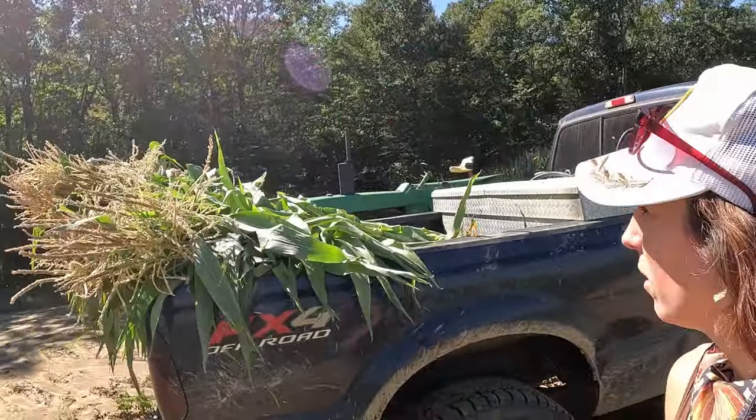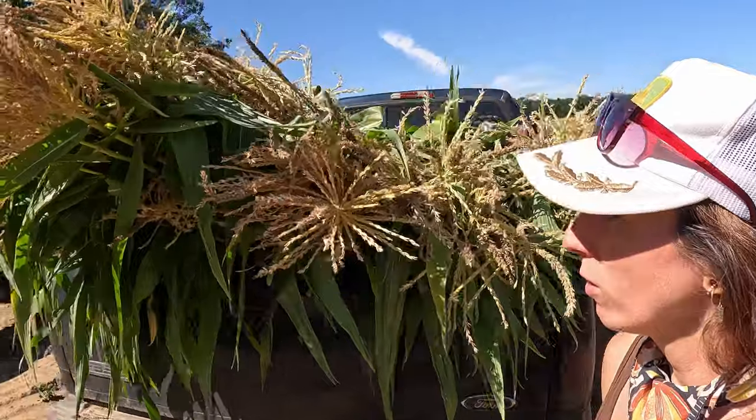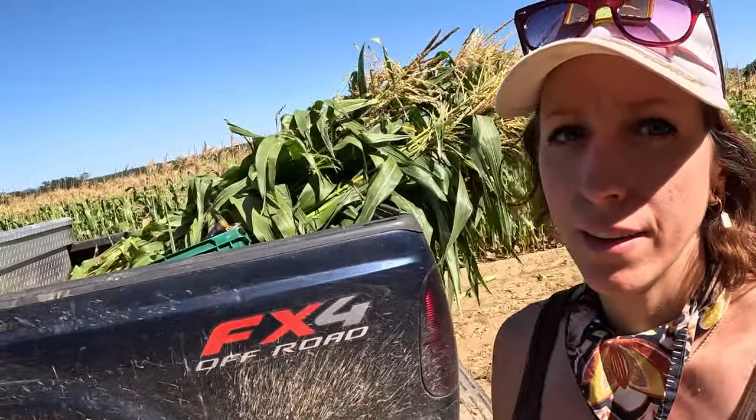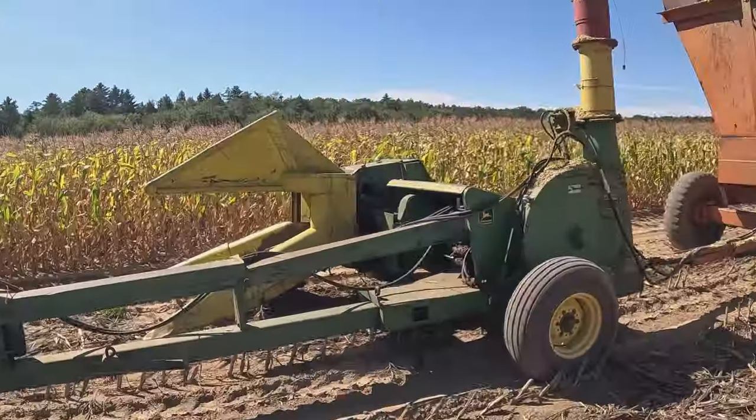Alright, I am all done with this. Got a bunch of corn stalks in the truck ready to go. So now I'm gonna go get that cannon and then I'm gonna head back to the farm in Auburn. So I just got over here. I'm checking out this chopper. Larry's not here, but I'm gonna take a look anyways.